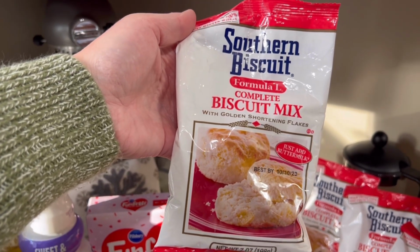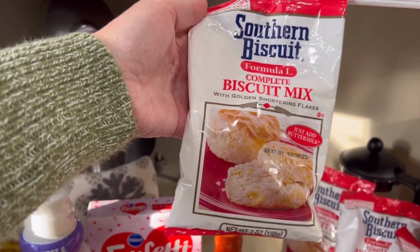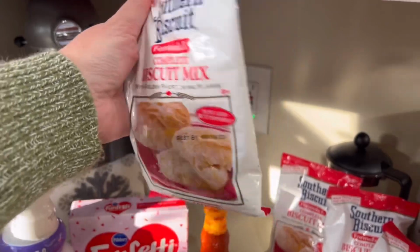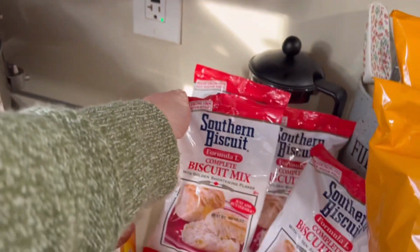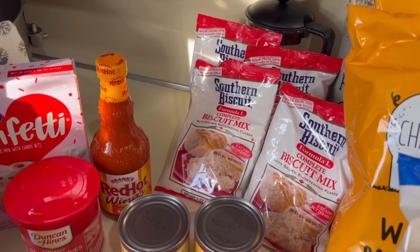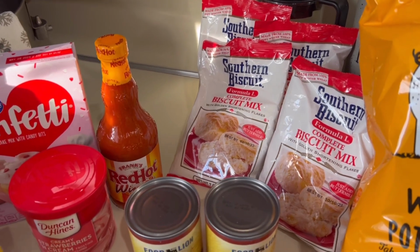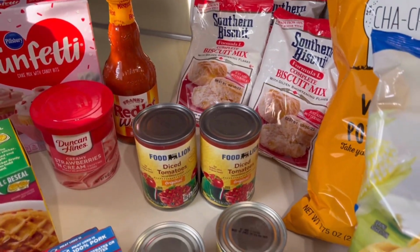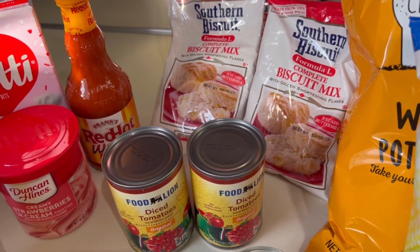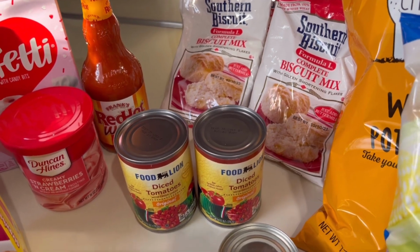This is the same mix that I use when I do my fried hand pies, like the fried apple pies and fried sweet potato pies. But I normally, of course, buy a big bag of it. So I like having this. It's convenient just to pull out of the pantry and to have on hand for a quick biscuit, you know, to go with dinner. So that's why I got so many of those, because they were on sale. And like I said, we absolutely love those. So you'll have to check out that Southern Biscuit Formula L mix. I think they make the best biscuits as far as like a store-bought mix.